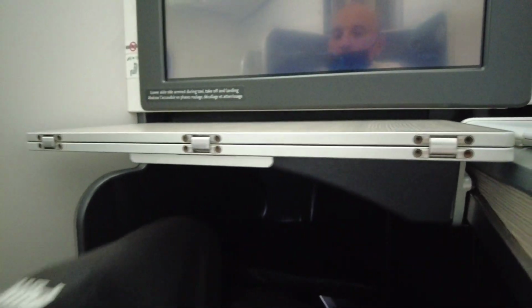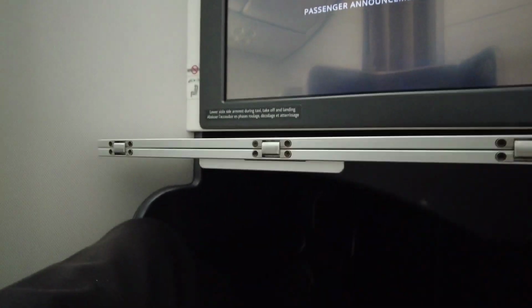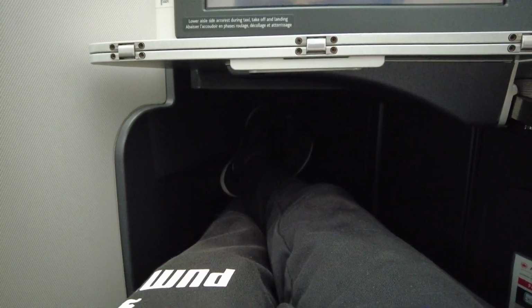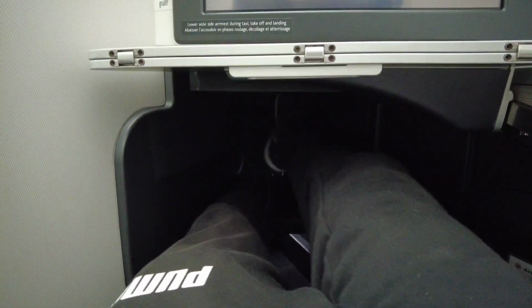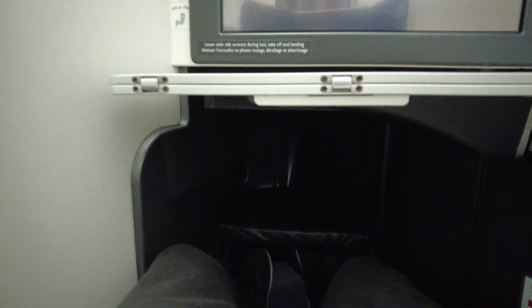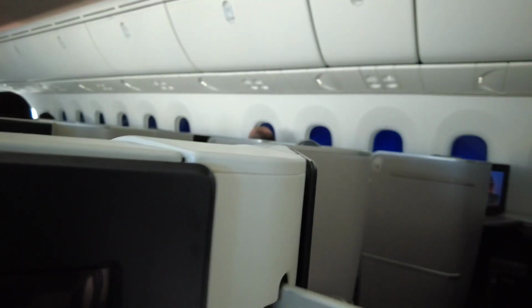Not sure if you can see how much legroom I've got here. You can see it's a little dark in there, but I can probably stick my foot in there. I'm reaching as far as I can. You can just see the tip of my toes. So I'd say I can probably put my feet all the way back in there. And then there's an additional 2 feet. I can still keep going. So there's so much leg room. And there's a little bench where you can stick your legs up onto.